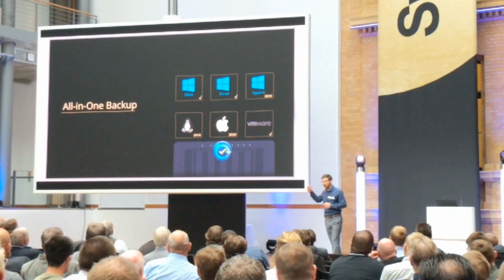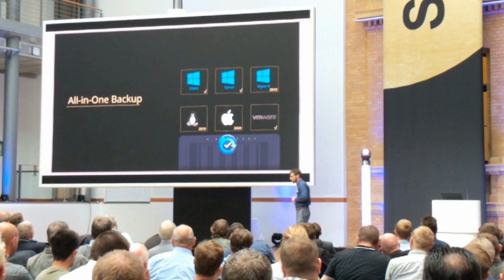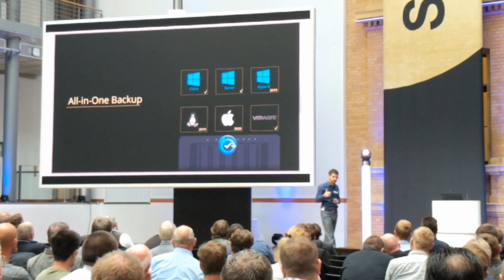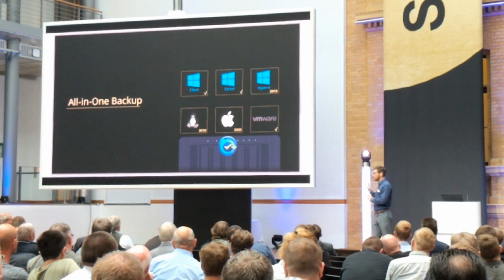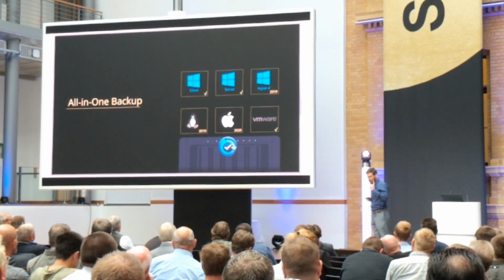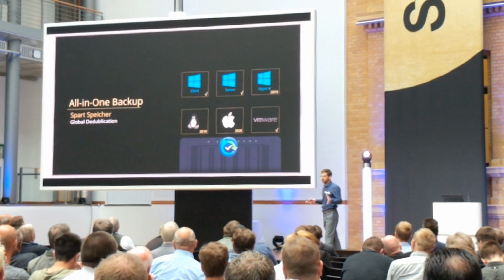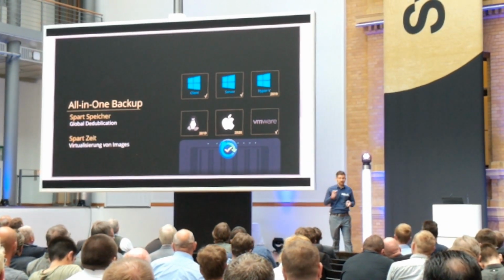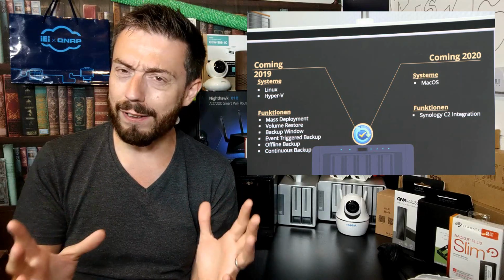Hopefully there's some stuff on screen now. There's further improvements and tweaks to the individual functions between your NAS and the active backup to devices with better support of different platforms. Not just PCs and mobiles and Linux servers, but everything from Linux. You've got Hyper-V support on there as well. And in 2020, Mac support, something that wasn't there before.